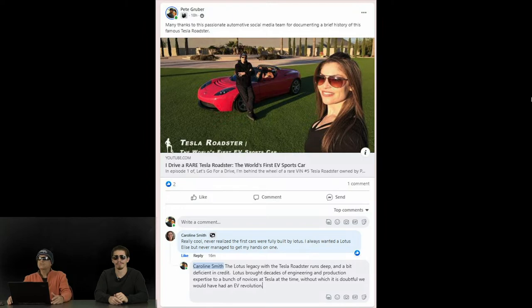So a lot of credit to Lotus for being there and also building these first 11 Tesla Roadsters and doing some of this scouting that helped Tesla enormously later on to build these cars in California at Menlo Park. And of course, later on, the Model S and some of the other cars that are coming out now.